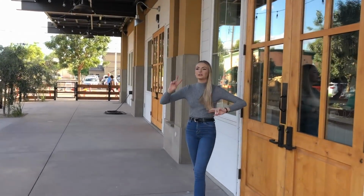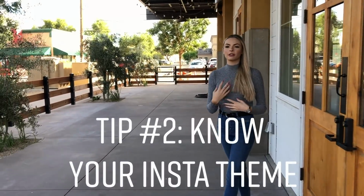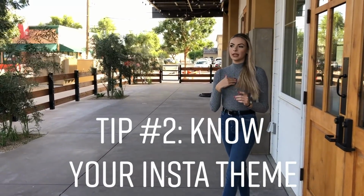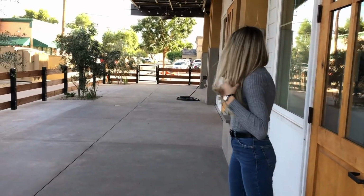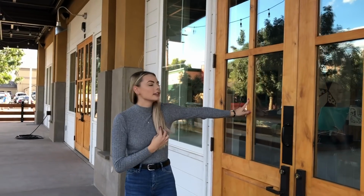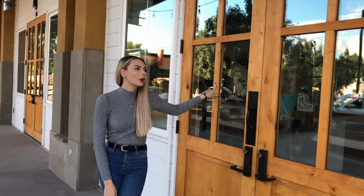Okay, wait, I'm gonna do tip number 2 before we actually start this. Tip number 2, at least for me, is knowing your theme. My Instagram theme is all black and white based. So I try to find backgrounds that are mostly black and white. Colors like this are really easy to edit in post-production. I can turn this gray if I wanted to, or if I decide that I like how it looks, I can just leave it. But it's a lot harder to change backgrounds with a whole bunch of color. In my opinion, you should always try to look for ones that you know are gonna match rather than try to fix them afterwards.